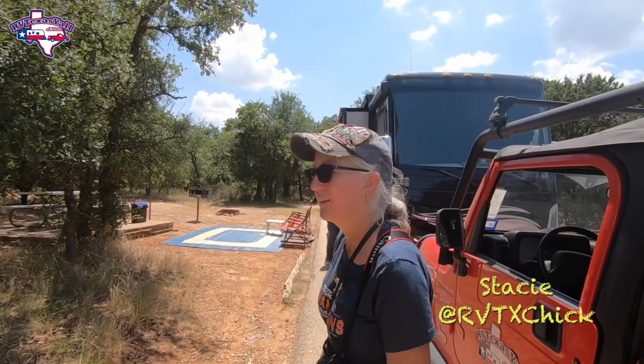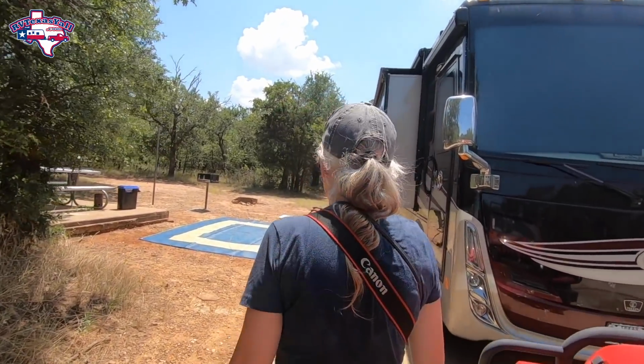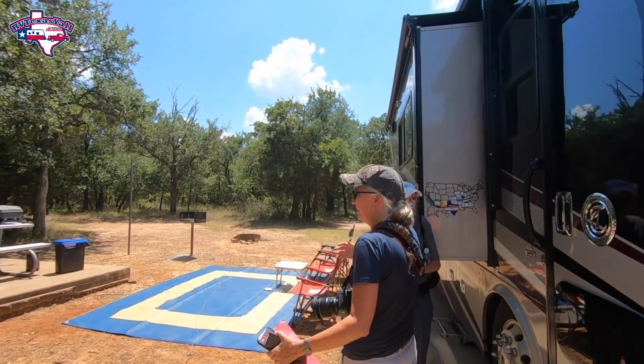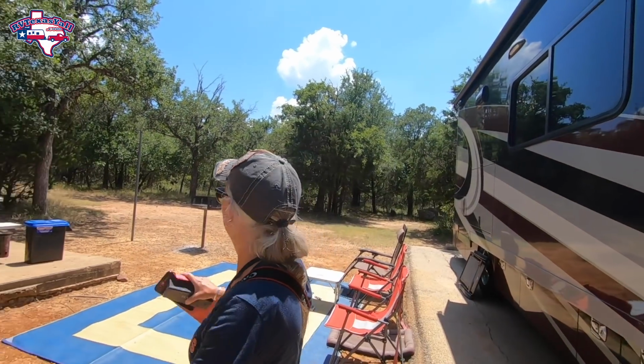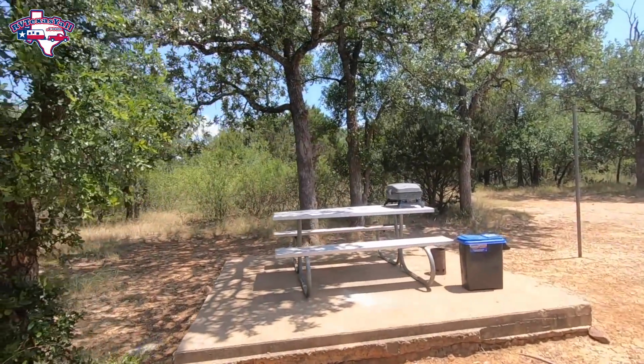So now we thought we'd show you around our site, site number 16 here at Mineral Wells State Park. It's a 50 amp site with water. And to tell you about shade, it's about 2:45 right now. So we've got a little bit of shade back in the trees here.